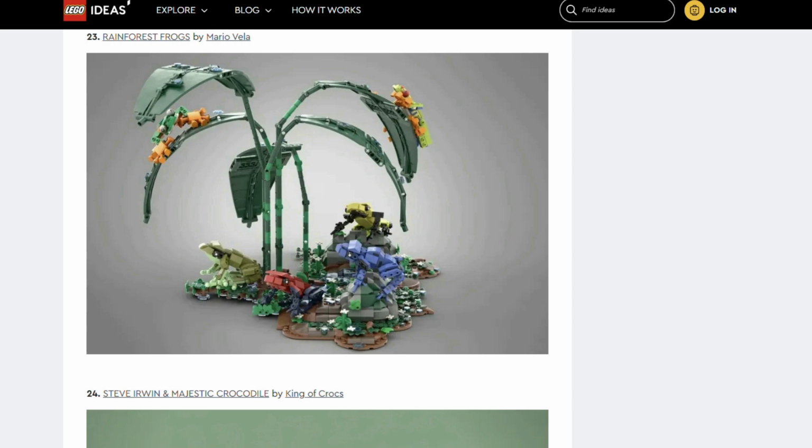Now I know what frogs are. This is the Rainforest Frogs by Mario Vila. This set features 6 different frogs on a nature-themed base. The shape and detail of some of these frogs is really good. The toe pads on the ones on the leaves look so effective. The variety in this set is great, and the plants and rocks provide some interesting shapes for the frogs to sit on.